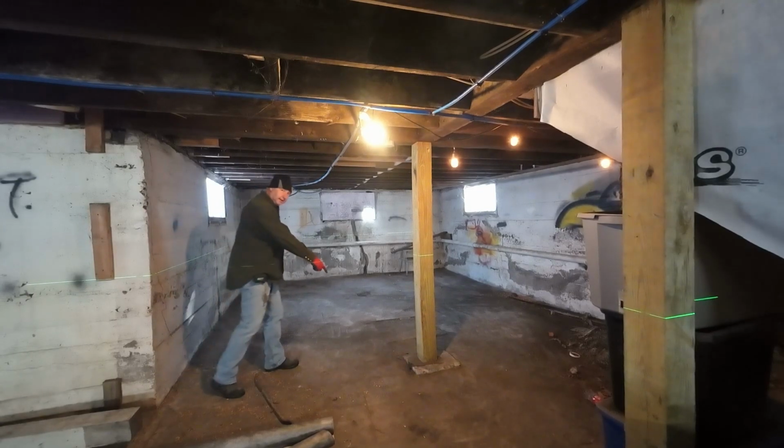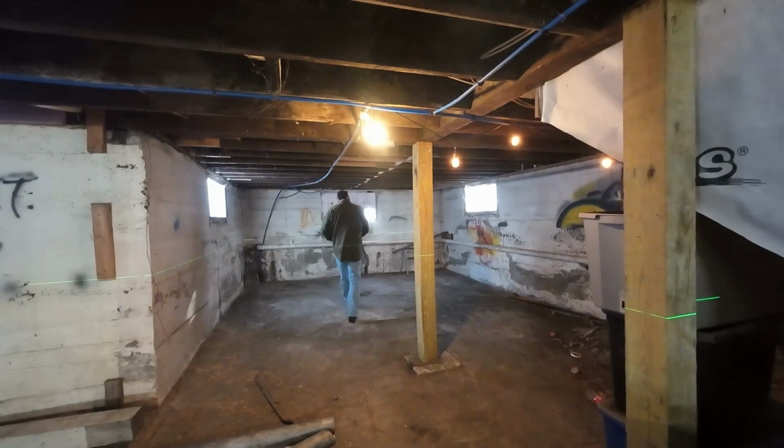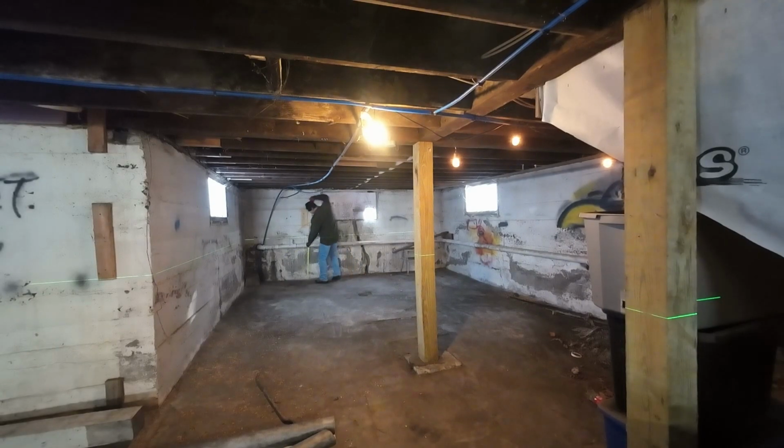But see, right there, that was flat. But up here, it sounds hollow in a lot of places. So see, I'm at 36 up here. So it's not flat at all. Let's see, I was at 39¼, I'm 36¼, I'm 3 inches higher in that 16 feet there. And that's just not so great when it comes to trying to get things the way you want.